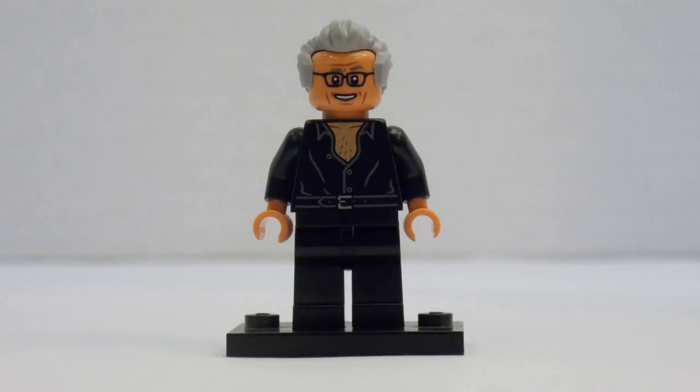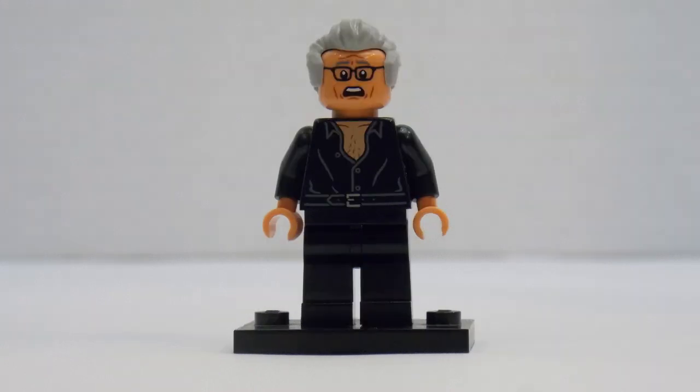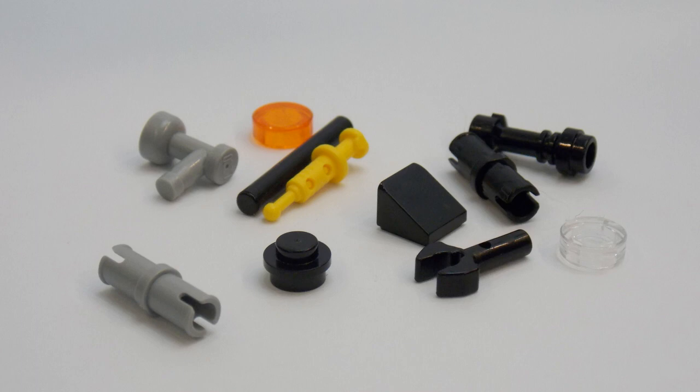Everyone's favorite chaotician, Dr. Ian Malcolm, is exclusive to this set, and he's still rocking the unbuttoned shirt. I initially wasn't a fan of the hair that was chosen for Ian, but looking at the trailer, I think it is the best piece that LEGO could have given him. Ian also has an alternate expression displaying a "boy do I hate being right all the time" face. My only complaint about Ian is the skin print on his torso should be a bit darker, but it isn't terrible. Nothing too exciting for the extra pieces except the new yellow syringe.